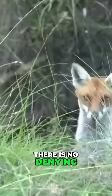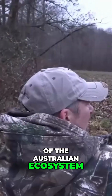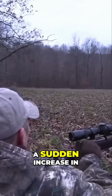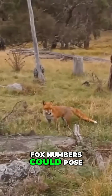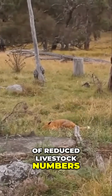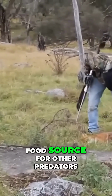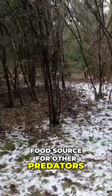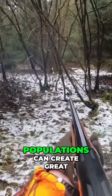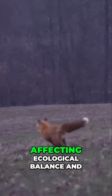There is no denying that foxes are part of the Australian ecosystem. But if left unchecked, a sudden increase in fox numbers could pose a major threat to the food chain because of reduced livestock numbers. At the same time, it will affect the food source for other predators. A sudden increase in fox populations can create great pressure on the local environment, affecting ecological balance and the biosphere.